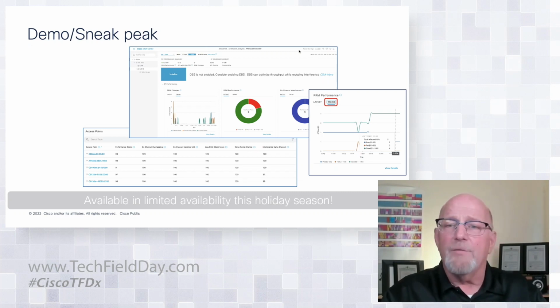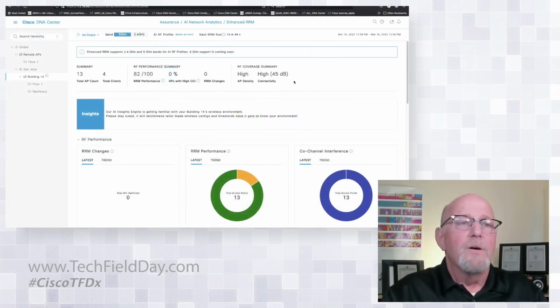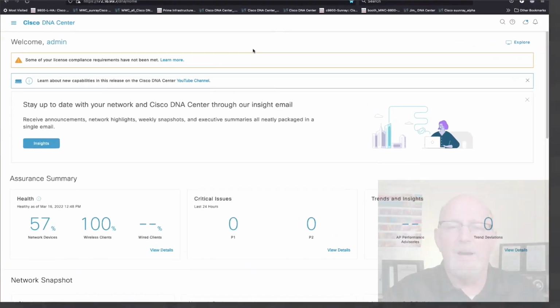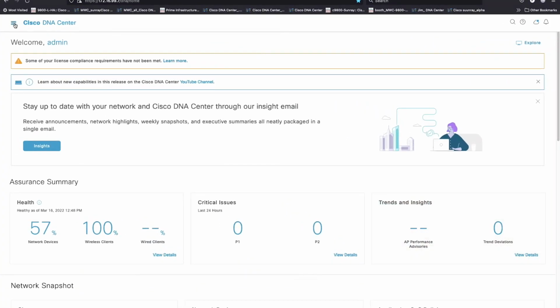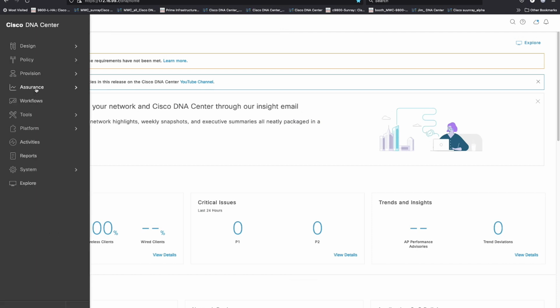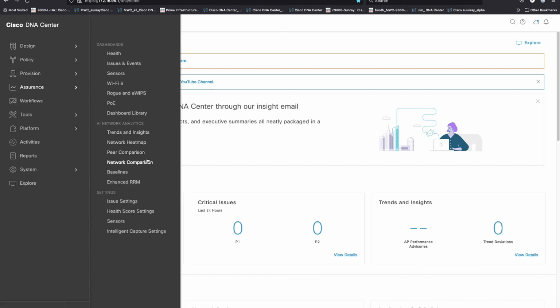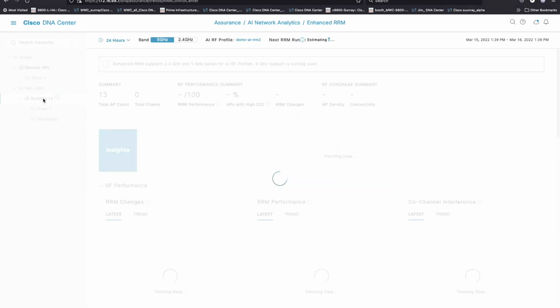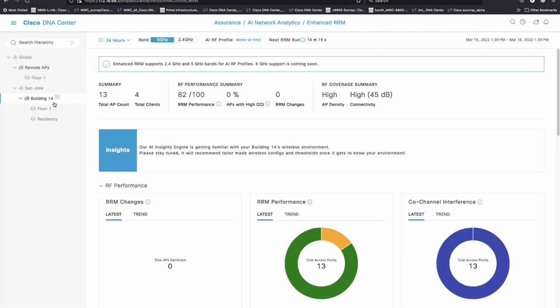So how about if we take a walk through the control center cloud? All right, so this is my lab in San Jose, where we've got a brand new setup of AI enhanced RRM. It's actually still in the learning mode. The meat of this is going to be under assurance, under the enhanced RRM control board. You're going to be able to see sites that are on AI versus sites that are not, based on this AI icon that's sitting right next to the site level.